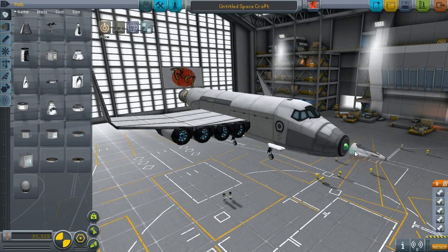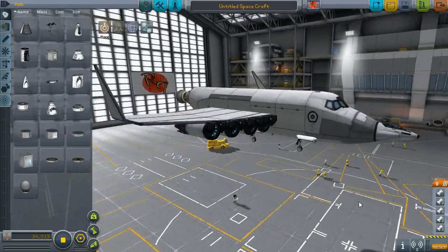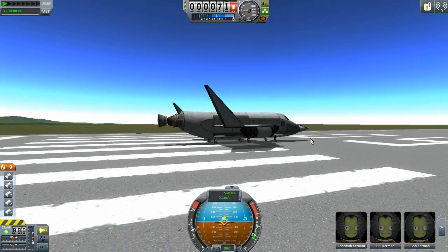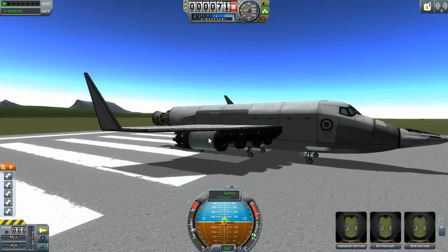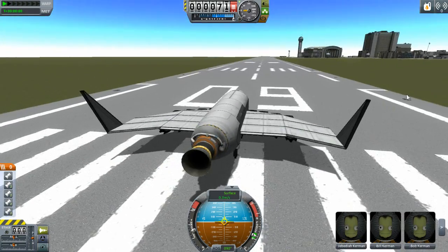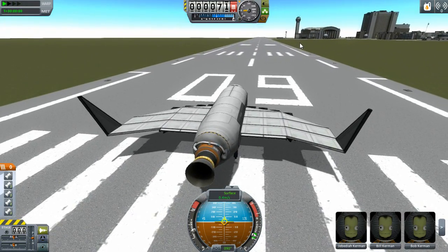Okay, I'm going to throw the Mark I cockpit on the nose. There you go. Nice sense of scale for you. There's my space plane. I should title that, but I'm not going to. Let's go launch it and see if it flies. Okay, well, my space plane does actually sit on the runway. So step one, not exploding on spawn. We got that done. All right, this is the MK3 spacey planey thingy.